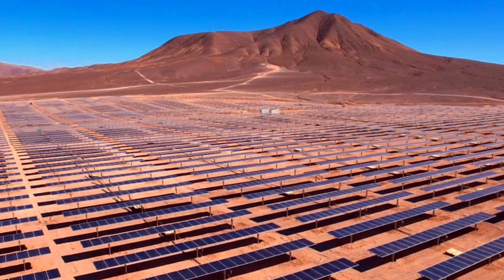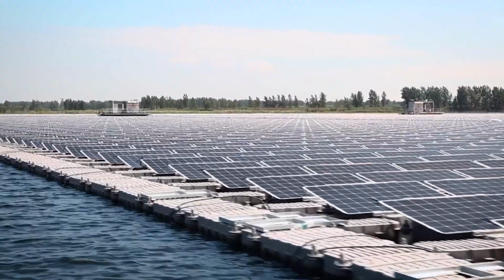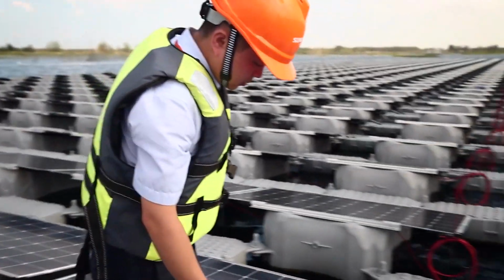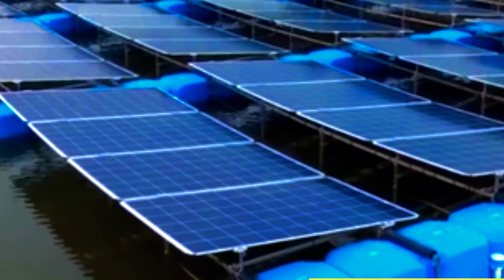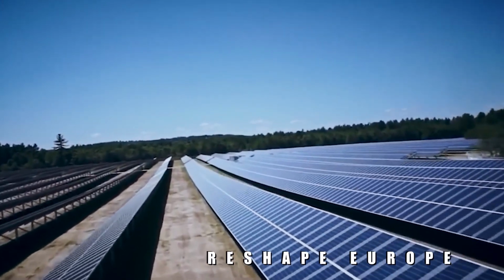Large-scale projects of photovoltaic power generation are being put on the production line, and this includes the Portuguese Alqueva Reservoir, one of the biggest floating solar projects ever in Europe. So how does this mega-floating project power Europe, and how is it beneficial? What potential does it hold, and how will it reshape Europe?